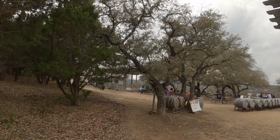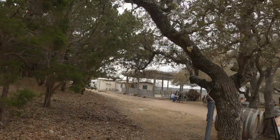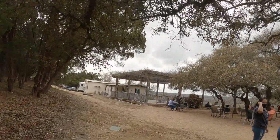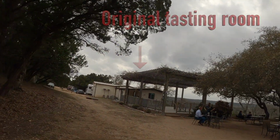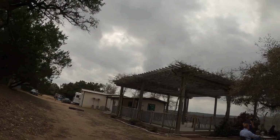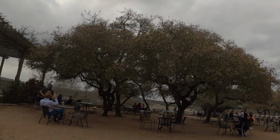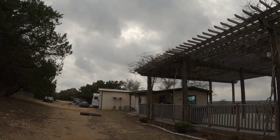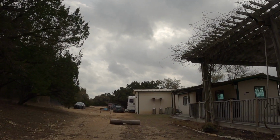So this trellis that we're gonna approach right now, this was the original tasting room. So when I started working here, all he had was this tasting room over here. So I built this trellis, and this is where now is the bistro, and this is where he wants to put the cover on top. So yeah, this is the bistro, and this is the first trellis that I built. The original tasting room is here.